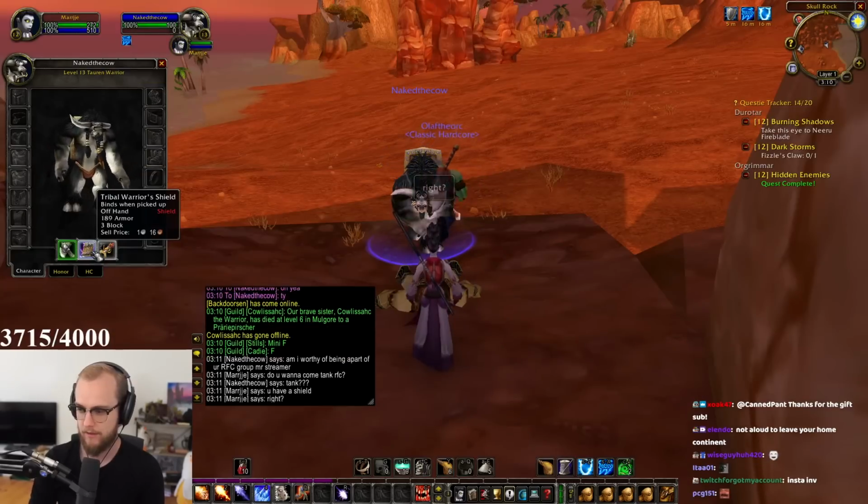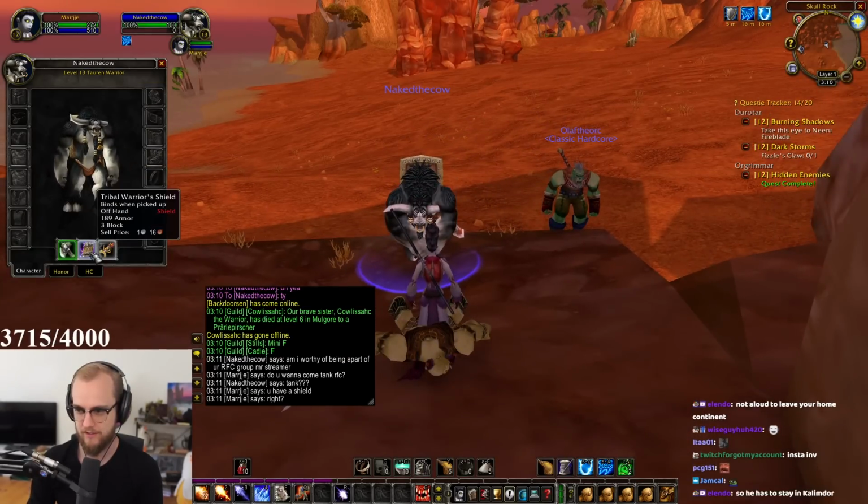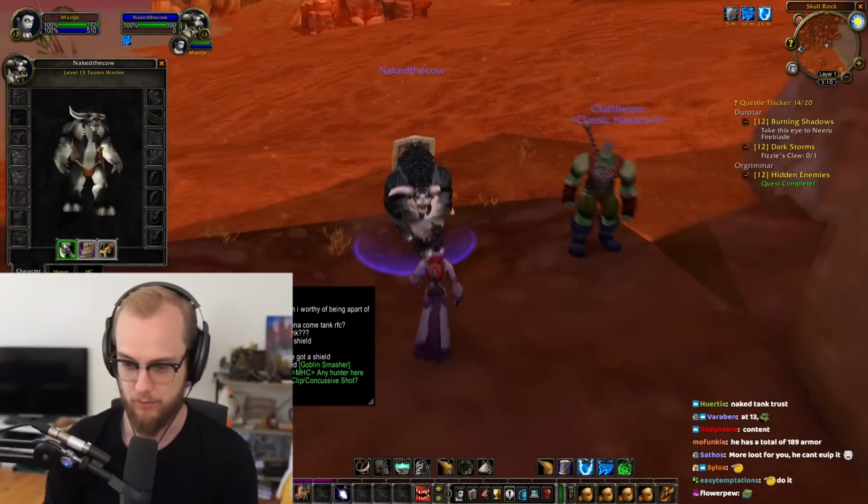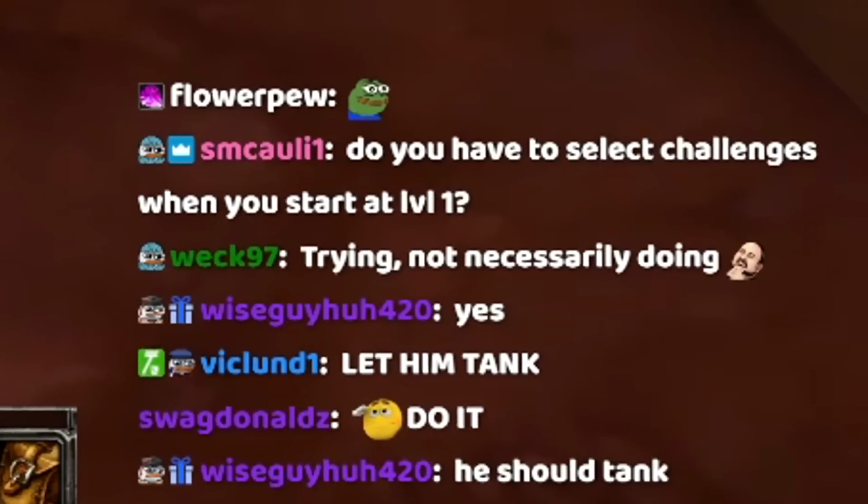And we will also get together a group for RFC with a tank that's not wearing any gear at all. I've got a shield and a goblin smasher. I mean, you want to join? I'm down to take him. He should tank. You want to tank?